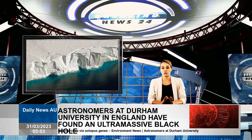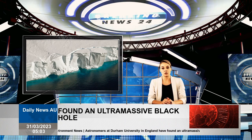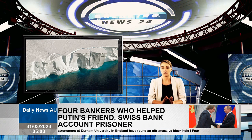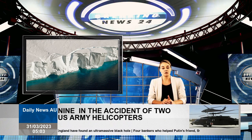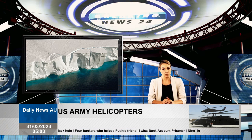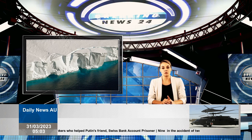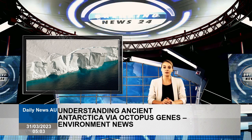So where do octopuses come from? By analyzing octopus genetics, the researchers uncovered new evidence that the WAIS collapsed 1.8 million years ago. Turquet octopuses are native to the waters around Antarctica. They are about 18 centimeters long and cannot swim. They live on the ocean floor.